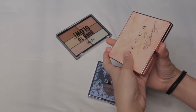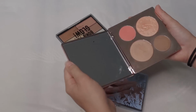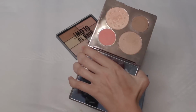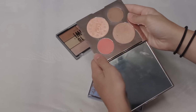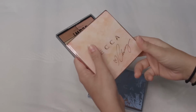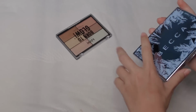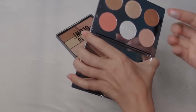I just wish people wouldn't label things as limited edition if it's going to be permanent, because I felt like I had to buy it, and that felt kind of like a money grab for them. However, no, I'm just being judgmental, but I love this. I love this palette, especially for this bronzer and this blush. I love using these three together. This is definitely a summer palette for me, especially with the highlighters, but I love it a lot. Gonna keep it.